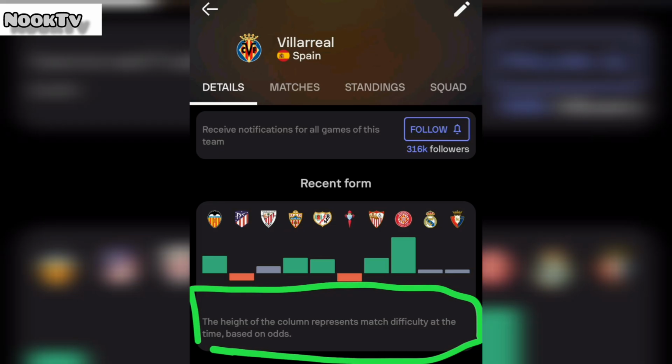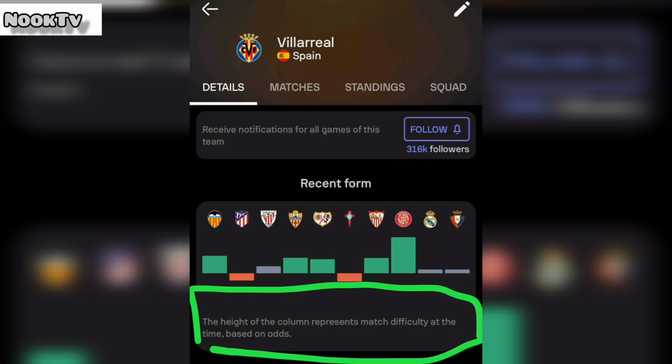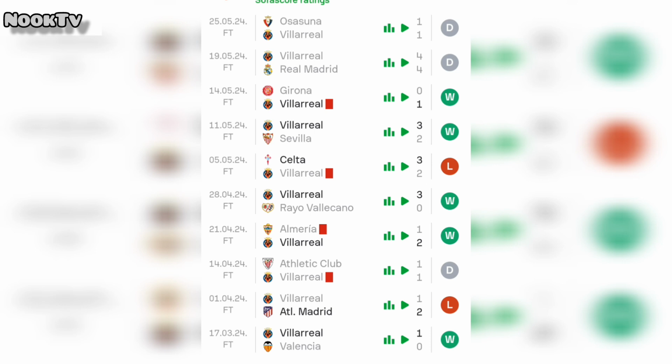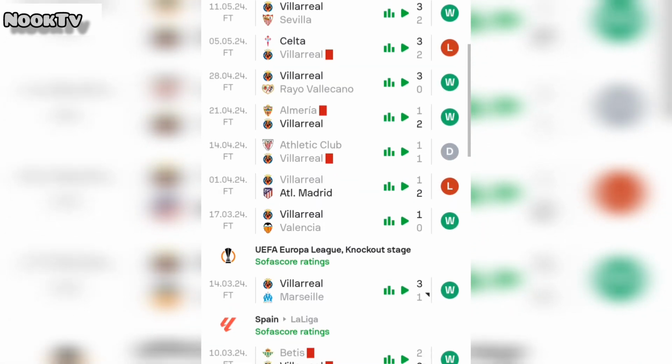Now, there's one important feature for straight win betting, and this is the recent form bar. If a team beats an opponent that is usually hard to beat or is not expected to be beaten, the column is higher. If they are strong favorites and they lose, then the red column is bigger. If they draw against a team that is better by odds, the gray column goes high. In addition, we have the most important info in form analysis in my opinion, which is the current match's performance. This really tells how the teams are doing at the moment, especially in terms of goal scoring.